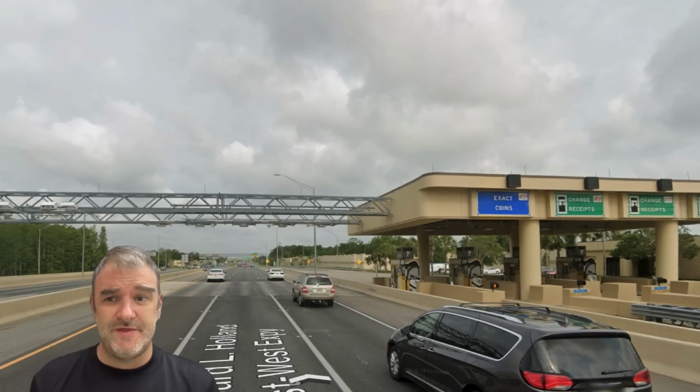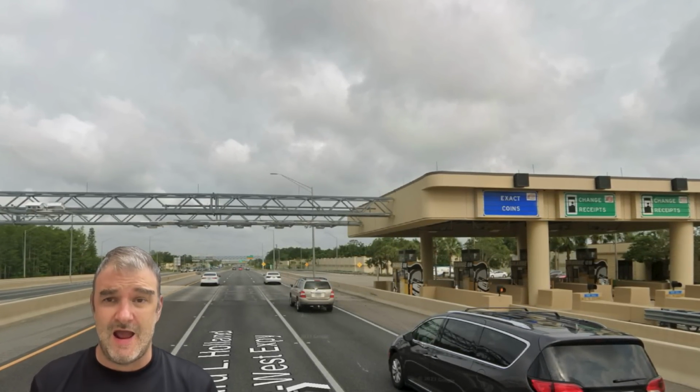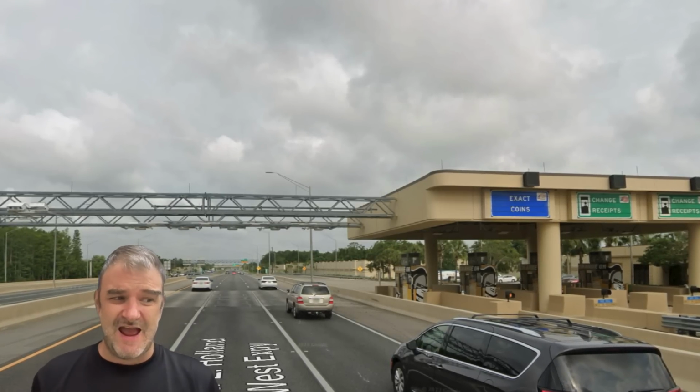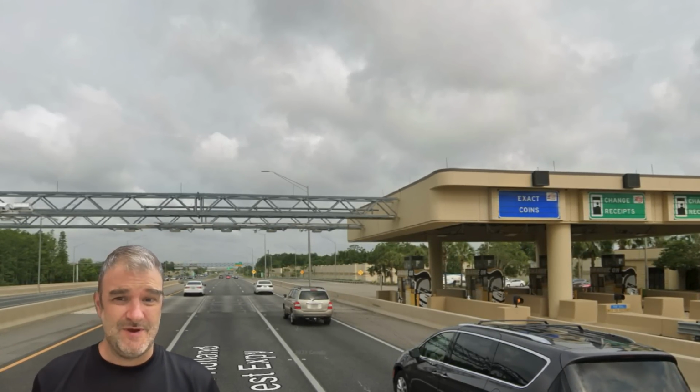Here's a look at what the toll booths actually look like. So we see it's open road tolling on the main line, and for cash, you head out to the other sides. I like that they have an exact change coin lane there too, that they still got one of those. That's the way I like to do tolls.